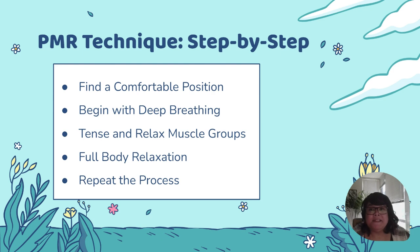Step 1. Find a comfortable position. You can either sit down or lie down for this exercise. The key is to ensure that your body is fully supported and you're in a relaxed posture. If you're sitting, choose a comfortable chair where you can lean back. If you're lying down, you might want to use a yoga mat or lie on your bed. The goal is to be in a position where you can fully relax without having to hold yourself up.